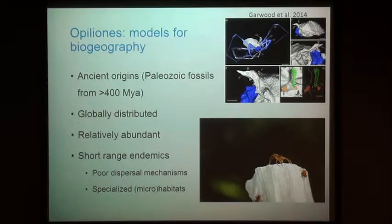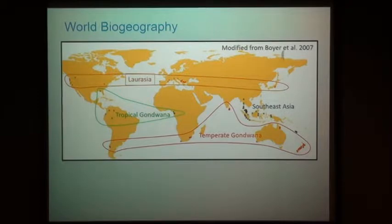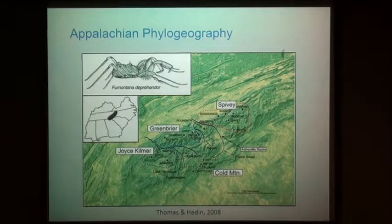They also have specialized microhabitats. They usually rely on very moist and humid habitats, and so in the tropics they tend to be much more diverse. They're great for studying world biogeography. A study from about 10 years ago looked at world biogeography, found patterns of species that are related across Laurasia, across tropical Gondwana, across temperate Gondwana. So we can look at world biogeography. We can look at phylogeography.